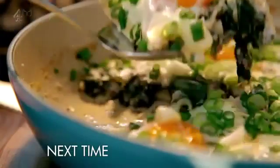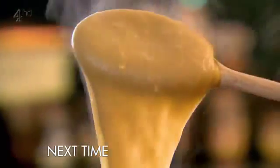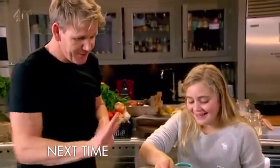Next week, I cook a hearty breakfast, lunch and dinner fit to make a grown man cry. Now that smells amazing. Almost brings tears to your eyes. That's if my youngest daughter, Tilly, doesn't eat it all first. You're not allowed any more.